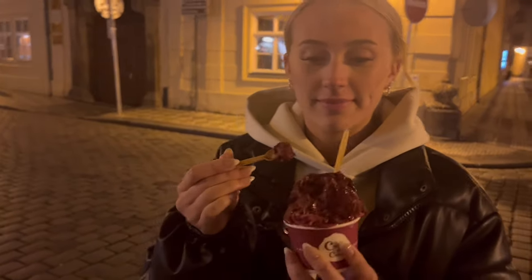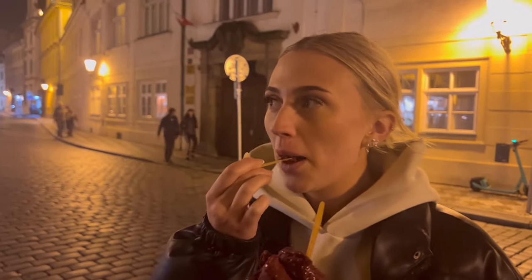Okay, so we went for a medium tub. We went for blueberry and pomegranate sorbet. Blueberry first, let's give it a go. Ooh.